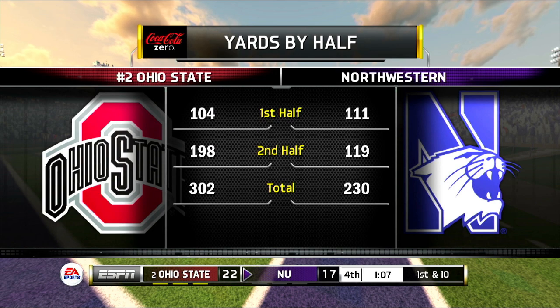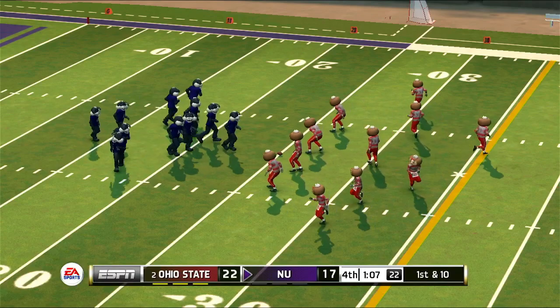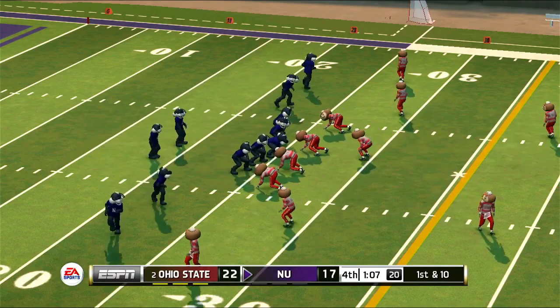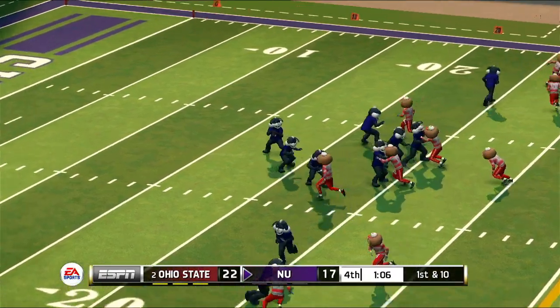Well, I've been impressed with this team the entire way. Now we're going to really find out what they're made out of. With the game on the line, late in the ball game, how do you go out and execute? You know, this is a real crucial time in the game. It could still go either way.